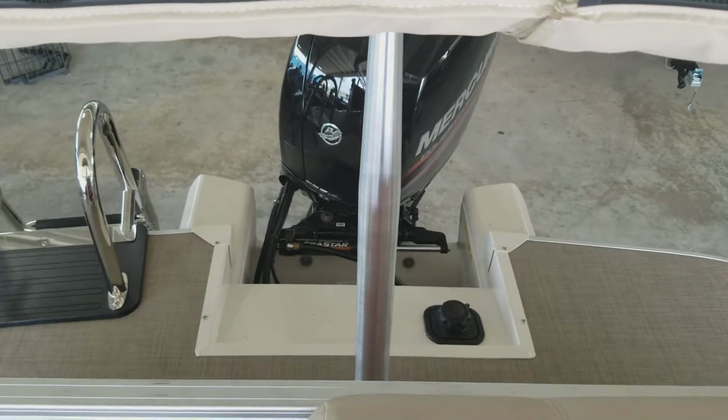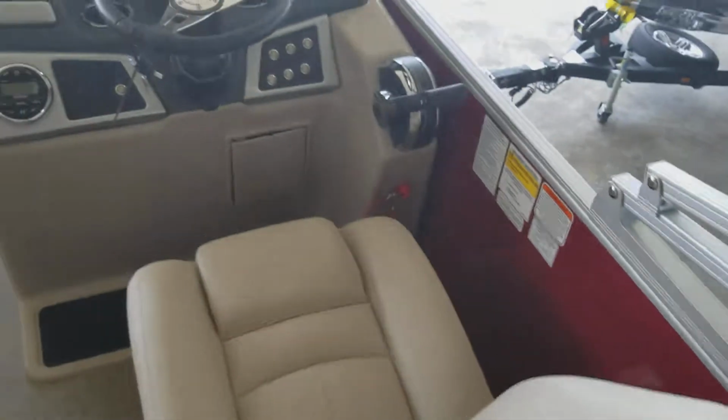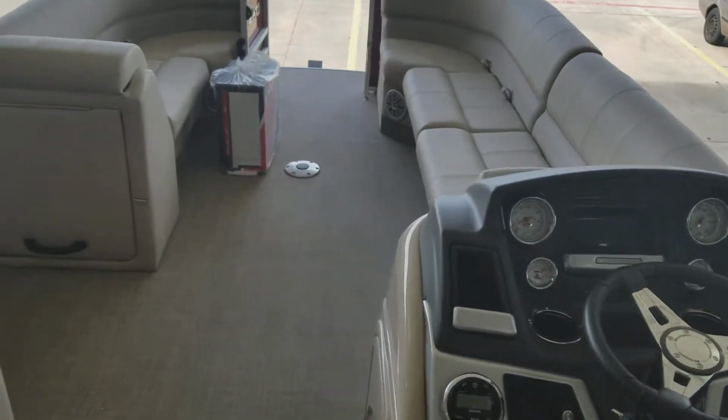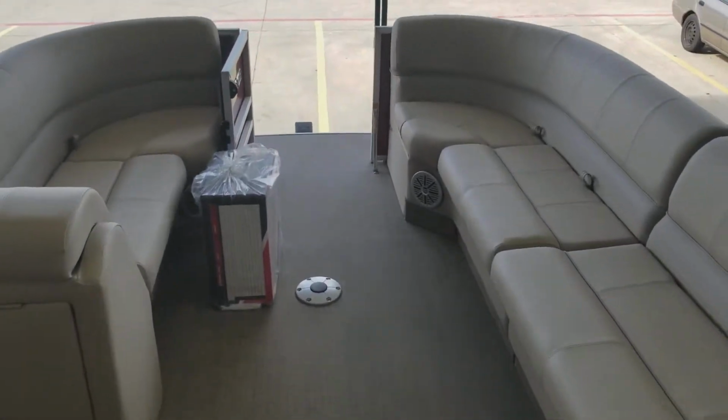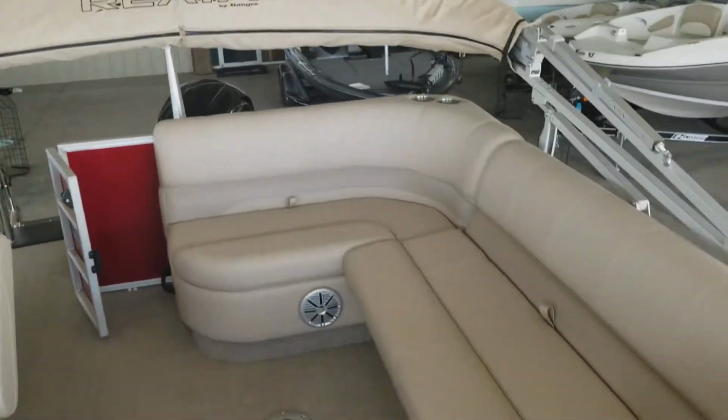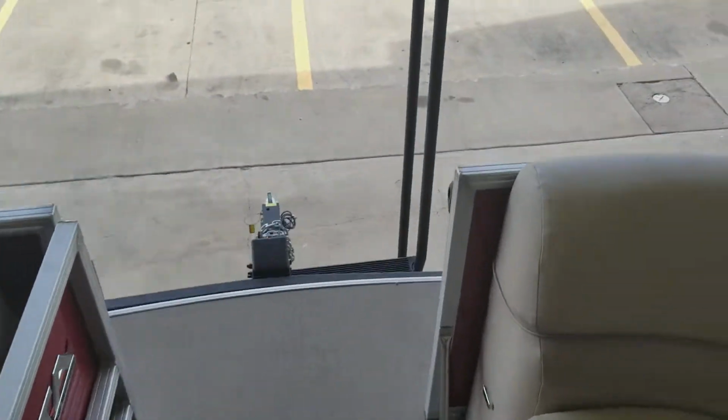Ski pylon. Tilt on the steering. Table. Beautiful boat, tons of space.